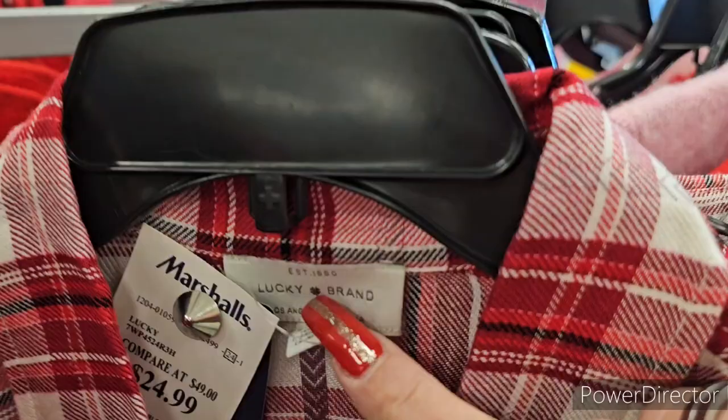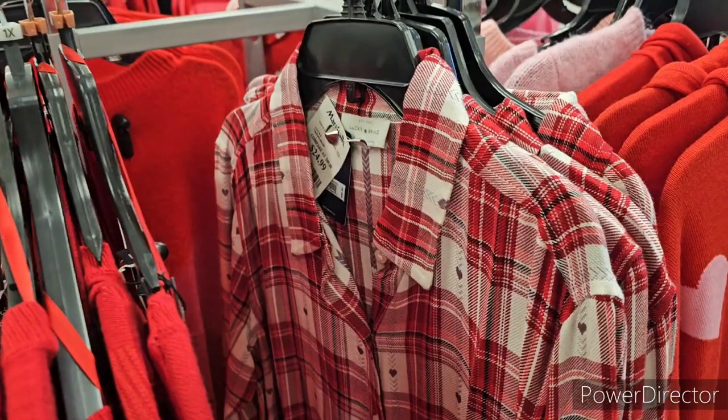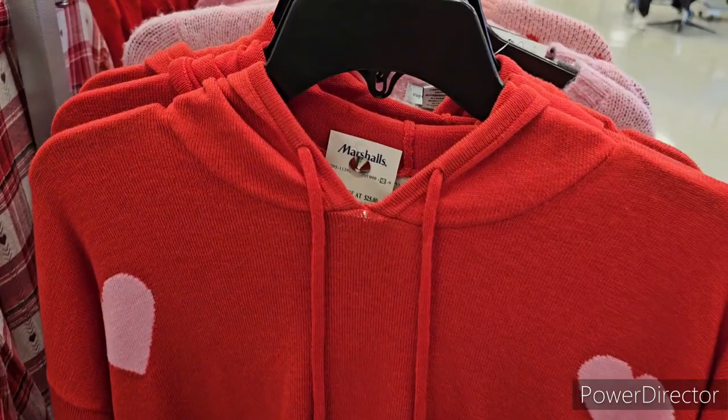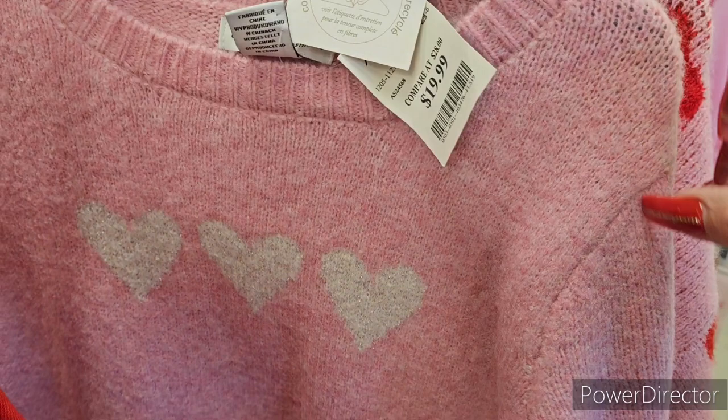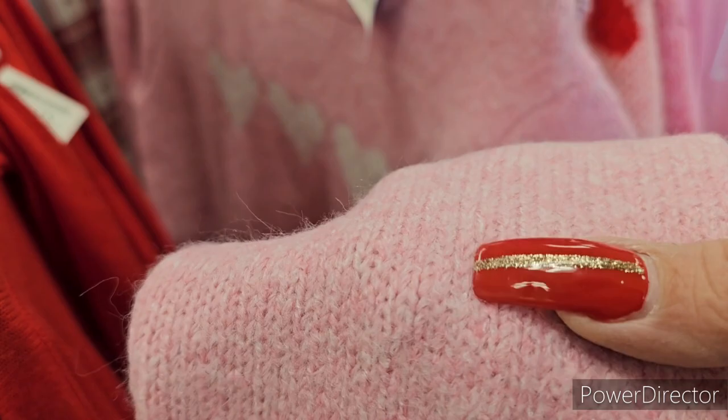Lucky Brand did this one, and it's going to be $24.99. So that's really cute. Kind of a flannel. Then we have a little hoodie with the pink and white hearts, and it's red. This is going to be $20, a Rachel Zoe. And then we have one more here. Cupcakes in cashmere. Cute little sweater with the triple white hearts. And it's really soft. Cupcakes is going to be $20.